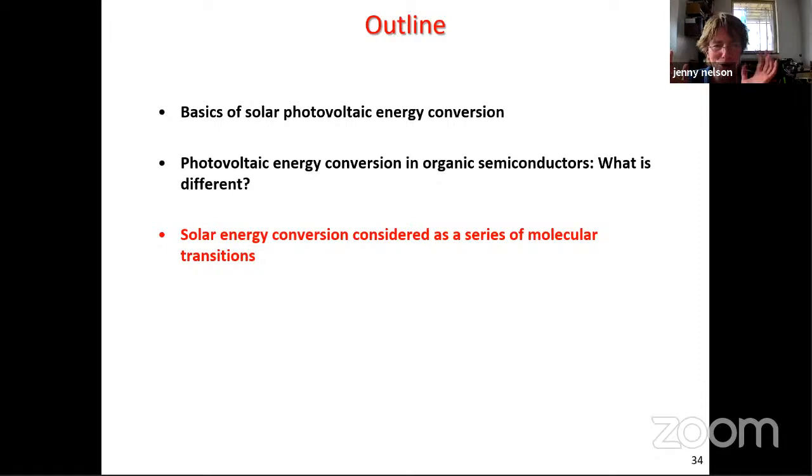I don't want to say how perfect can they be. In the end, how much are they going to limit the performance of the solar cell? What might we hope for in terms of improved materials or devices in the future? So maybe I can leave it here and now take other questions from the group.